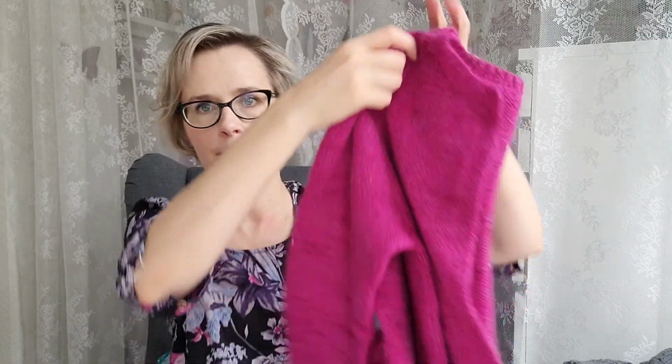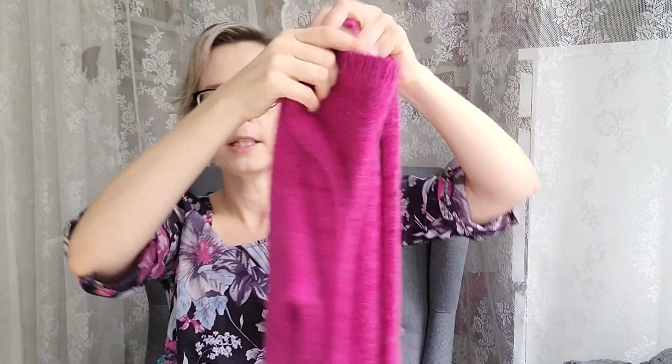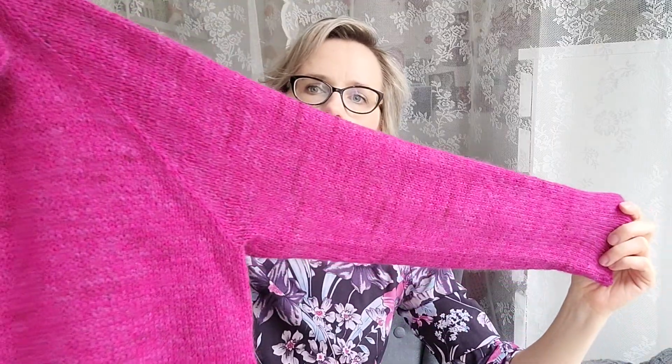Then to the knitting part. You may recall that I have had some knit mania during spring, summer and early autumn. And in the September episode, I showed you a finished object. I showed you my Copenhagen cardigan by Petit Knit, and I have finished it. Check it out, how beautiful is the color.